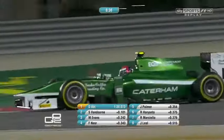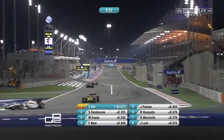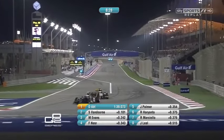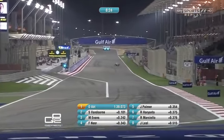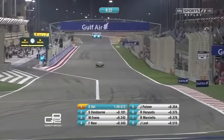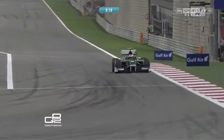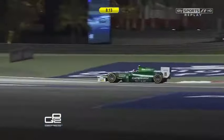Back with Alexander Rossi, though, who has taken so much screen time during this session. And look at this. You see, he's coming to start his warm-up lap, and he will have ahead of him a huge stream of drivers. He needs to drop right back now. I mean, literally, he might as well just lift and sit at the corner for the next 30 seconds.